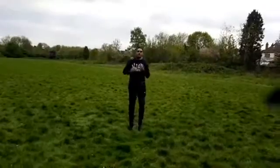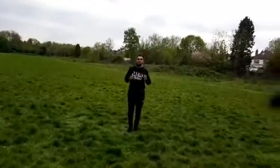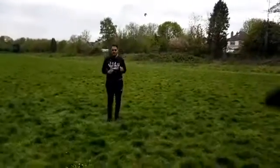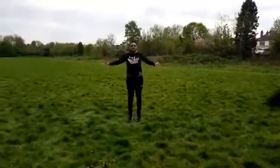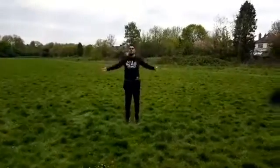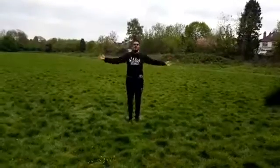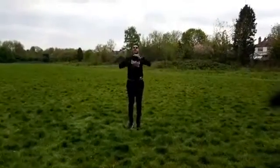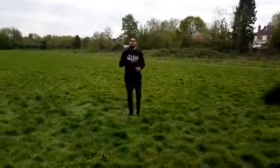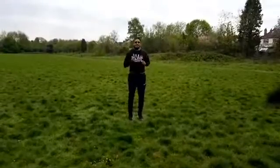Breathing in through the nose, out through the mouth. Next ones we're going to do 2 feet together, jumping on the spot and waking up our upper body now, so some big hugs. Good, back to jogging again, so jogging on the spot, breathing in through the nose, out through the mouth. We're nearly there guys on the warm up.